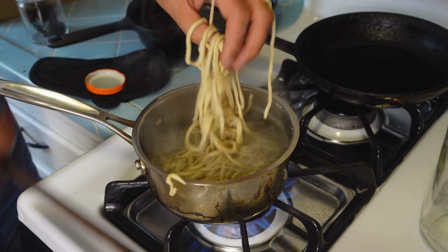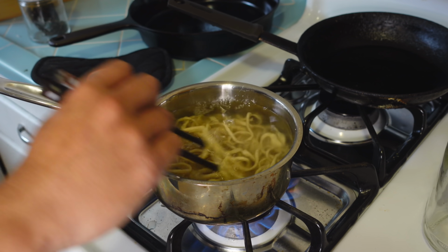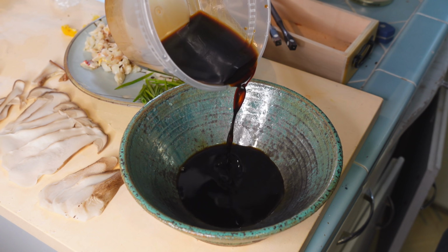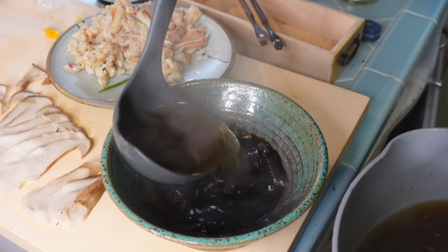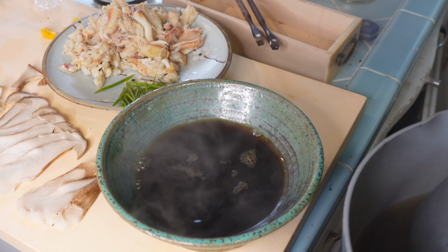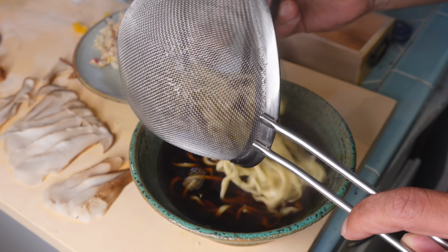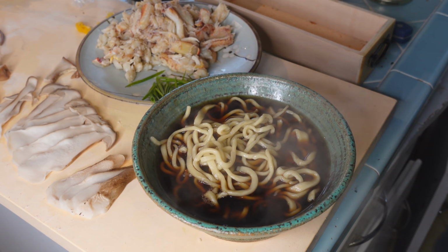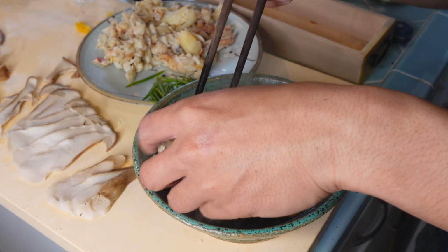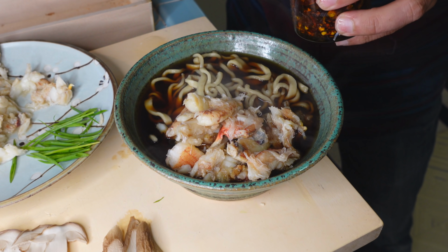Going in. Alright, that's only going to take 1 minute. Add some tare first. And you want some crab, right? Yes. Of course. Oh, let's add some chili oil.